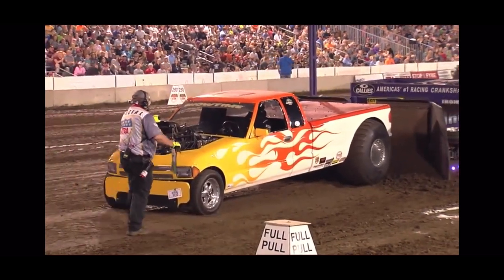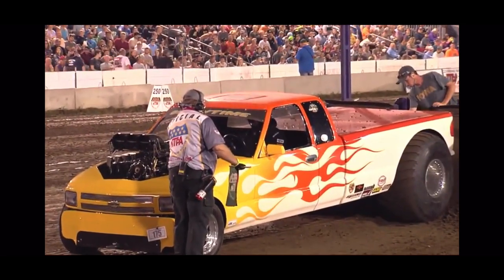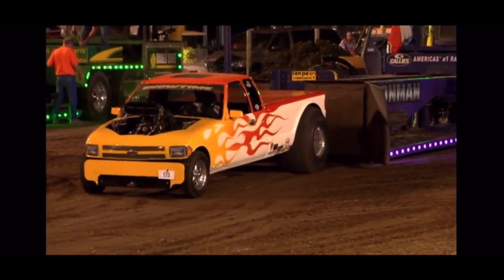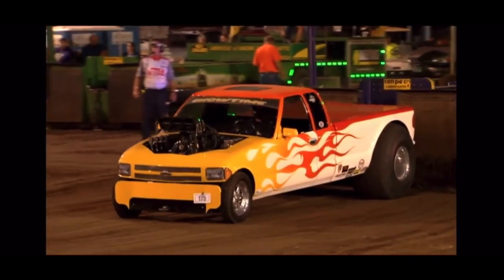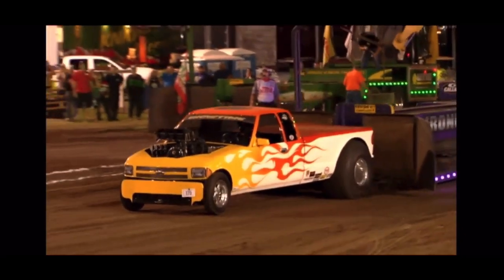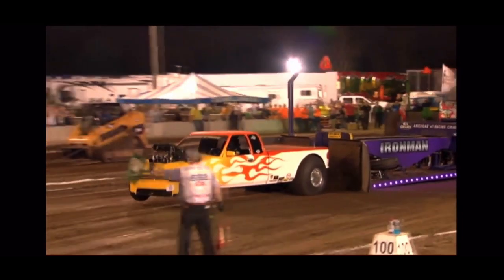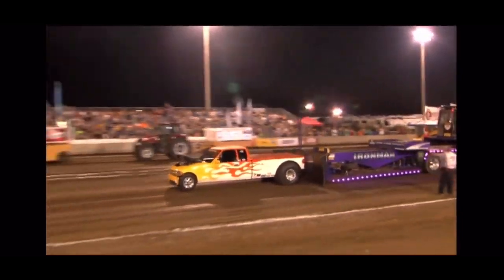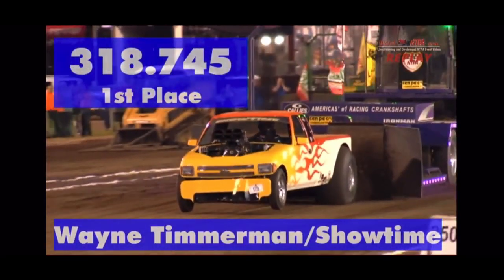He calls that Wayne Timmerman out of Cuba City, Wisconsin. S10 Chevrolet. Kim Moore went 314 and 5 to set the distance. Wayne Timmerman, 318 and 7.